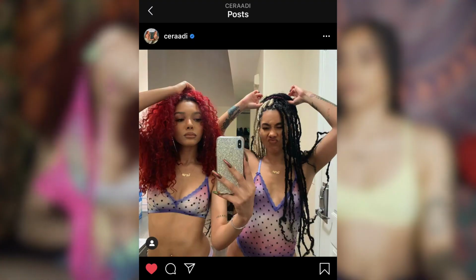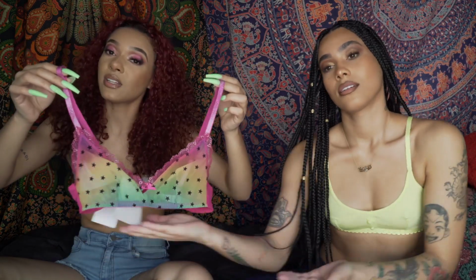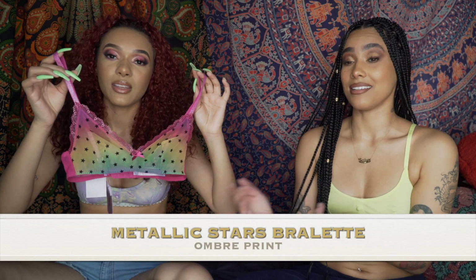You guys know that we tried on the actual star mesh vibe. We had the bodysuit and we had the two-piece. Look at this picture here. Sayer's rocking the bodysuit, and I'm rocking the body wired bralette with the panties to match. Once again, these aren't on the website yet, but I'm pretty sure later on this month they will be.